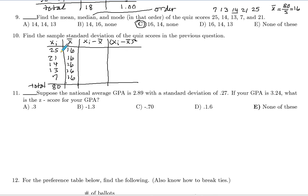The deviation, you just subtract these two columns. So 25 minus 16 is 9. 21 minus 16 is 5. 14 minus 16, negative 2. 13 minus 16, negative 3. And 7 minus 16, negative 9. Your deviation column should always add up to 0. So here we've got a negative 2, negative 3 and negative 9, that's negative 14, and positive 9 and 5 is positive 14. So that's a double check that you did your deviations right.